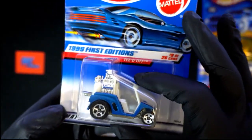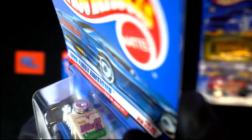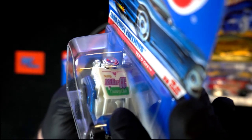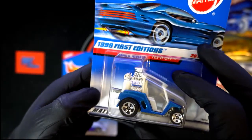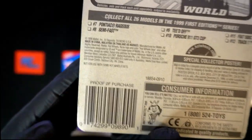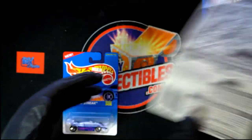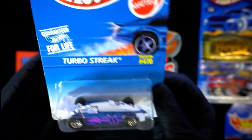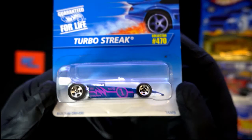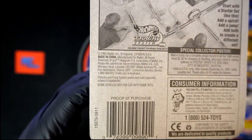This a golf cart? It's on the top there. Country Club. Yeah, that's a golf cart. Teed off. 1998. Turbo Streak. $19.95.